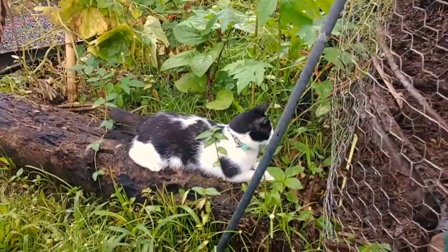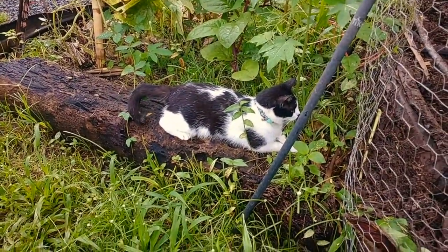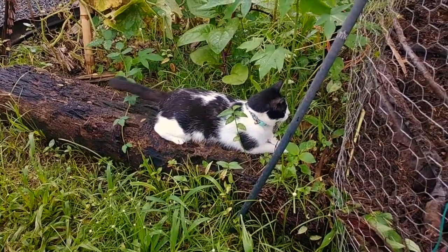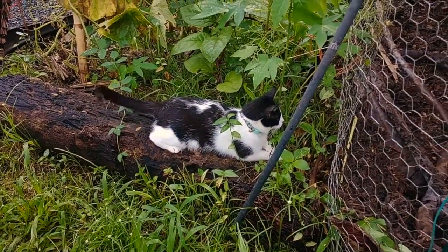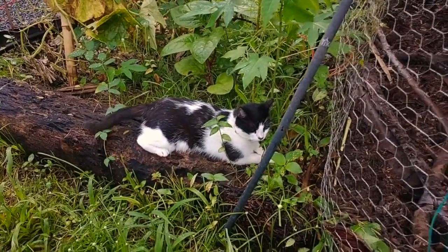You can see Otto is, as usual, very interested in what the chicks are doing. I still am not 100% trusting of him around these chicks, because look at how excited he is. Look at him, a little tail wagging, thinking about how delicious they would be. Huh, Otto, that's you.